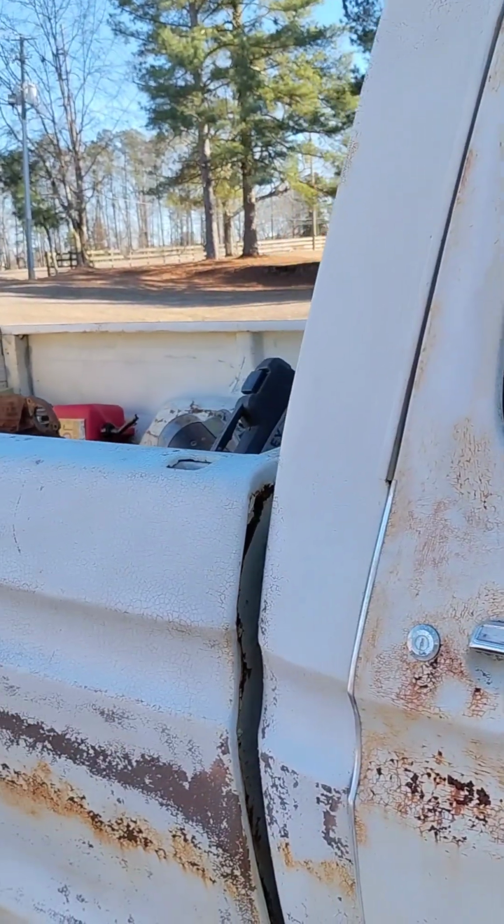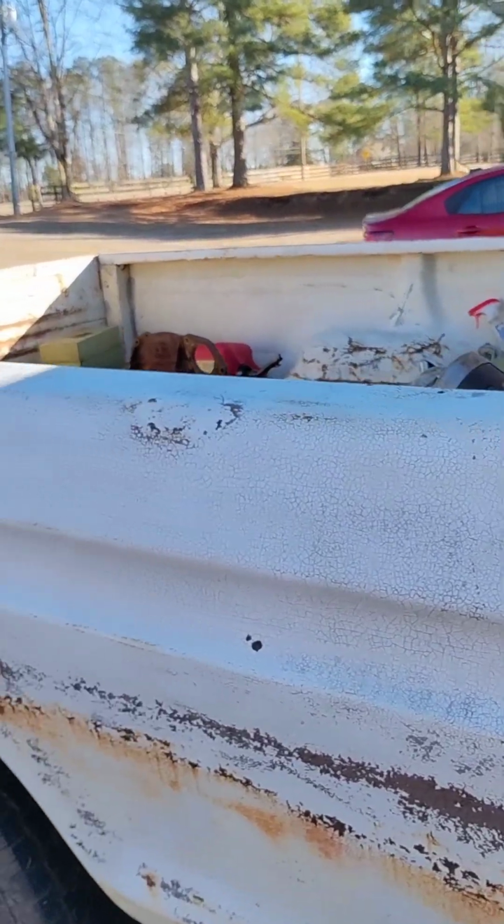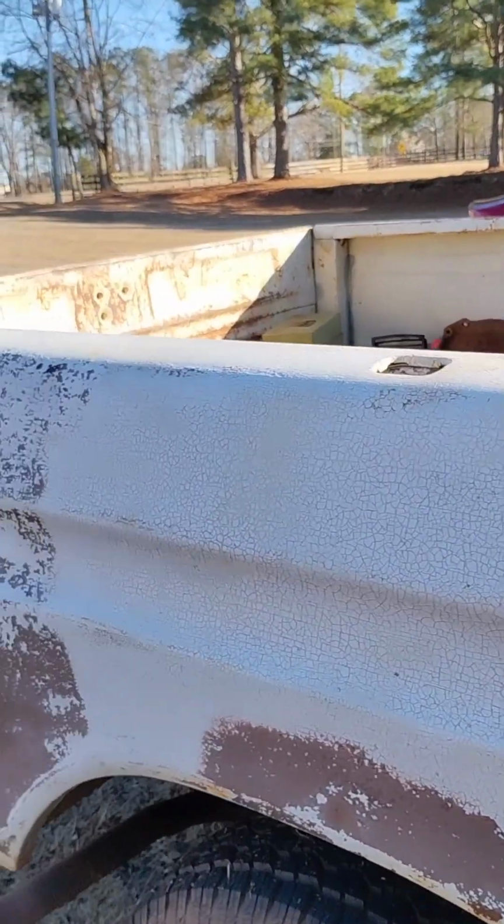It is for sale. I'm not going to give this truck away, simply because I do know the truck. I knew the truck before I got it.